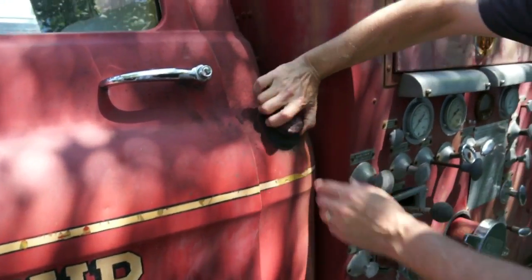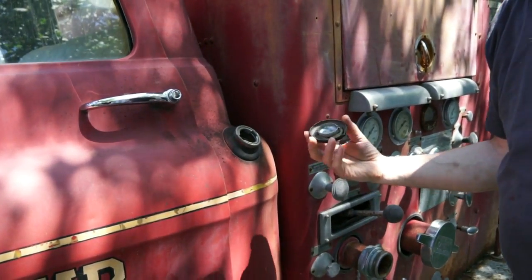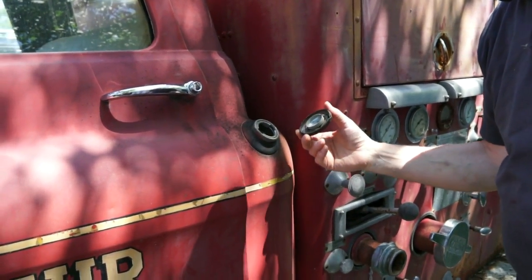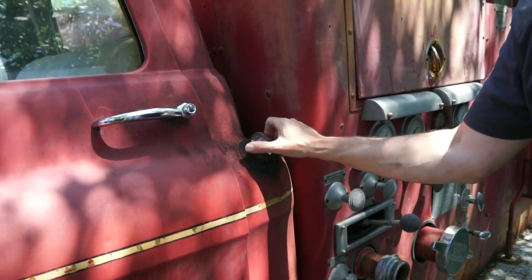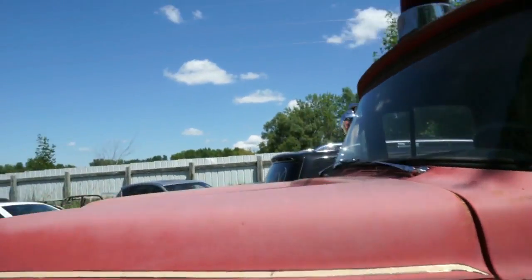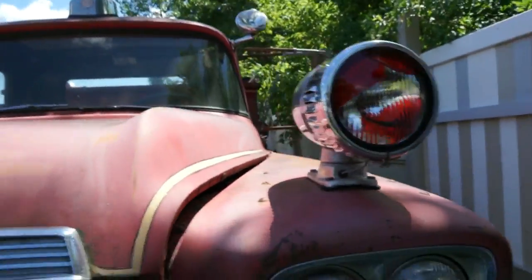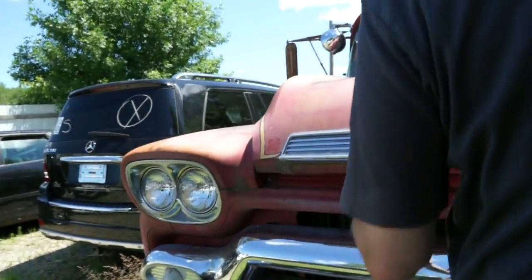What do we smell in the... Smells like gas. Old gas, but gas. Does it smell like varnish or no? A little bit. A little bit like varnish. Okay. So let's go ahead and open up the hood. Yeah, the only place we see a broken red lens is right here in the front. But the other red lenses are good.